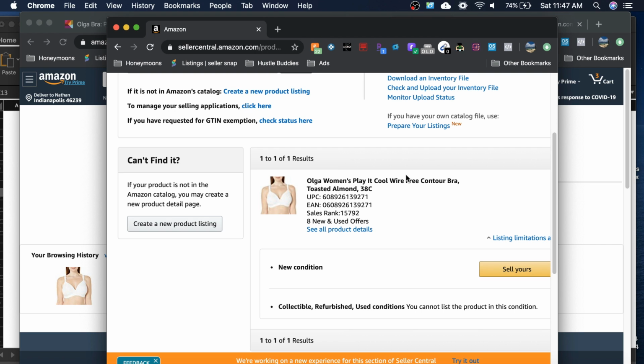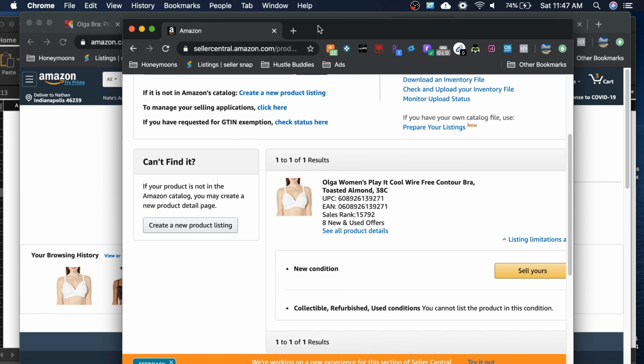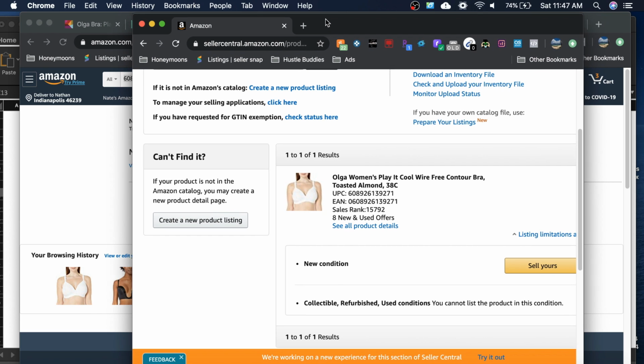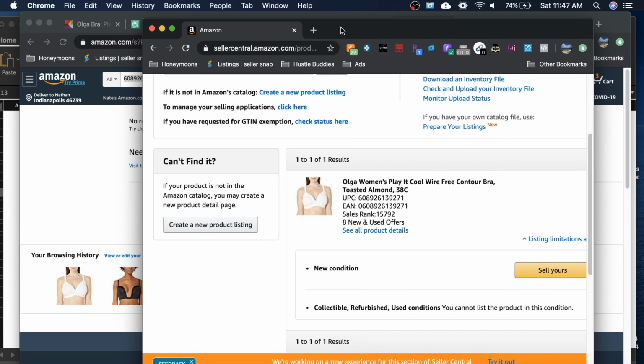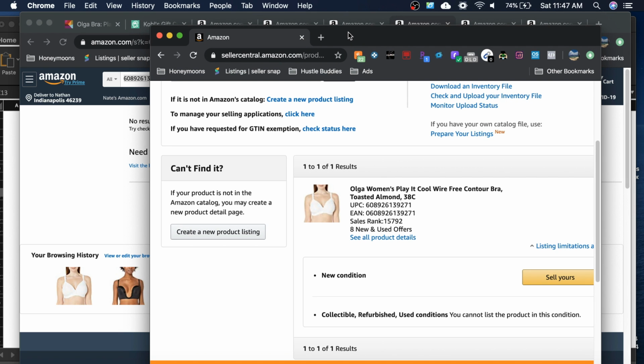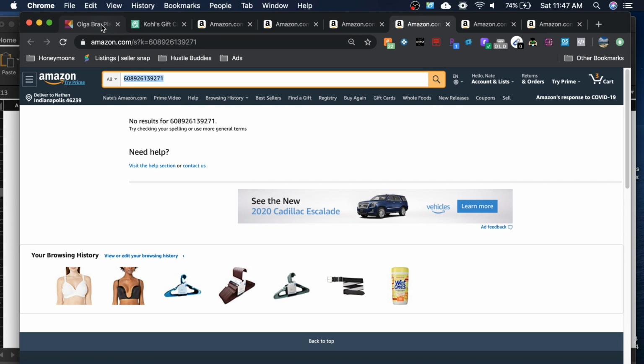So if I was listing this, I would probably price it at $34.99. That's a fairly standard market rate for a bra, or maybe $29.99, something like that. If you want to push that, you can do like $38.99 or $42.99 because those are technically the MSRPs, and you may be able to get sales that way as well. But that is absolute gold because you have zero competition. You know the price is not going to tank because you are literally the only person selling it. So yeah, that is a gold mine.